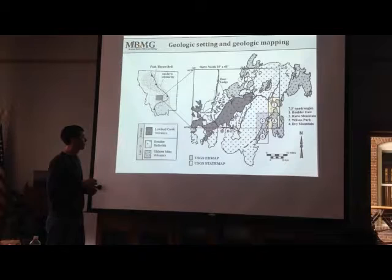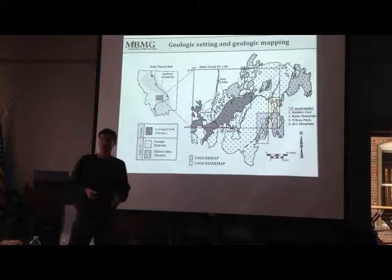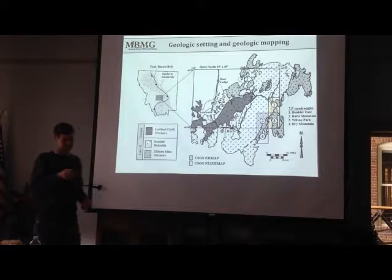Okay, so some students came out from Oregon State last summer, and they mapped this quadrangle, which they're working on right now. I got money through the state map program to map these two quadrangles, and I'm working on getting those published right now. So I'm going to show you guys some preliminary results from these studies that we've been doing the last few summers.